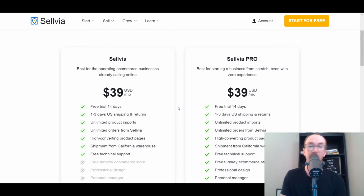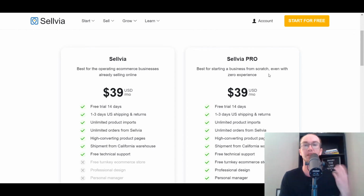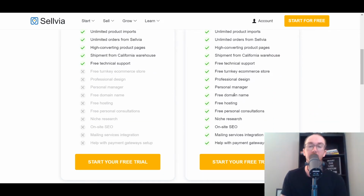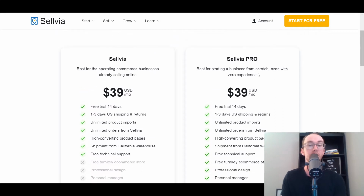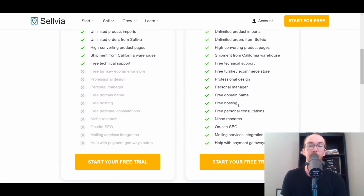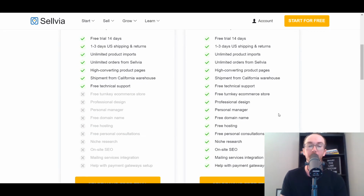If you don't already have an online store through Shopify, for example, then Sellvia Pro can make a ton of sense through WordPress. That's what Sellvia Pro is built on, the WordPress platform. Then you can import, and they give you hosting, domain name, and all the things that you need to build a full-fledged online store or e-commerce store with Sellvia Pro. So if that's what you want, then that's what you can get with Sellvia Pro, the full online store experience.